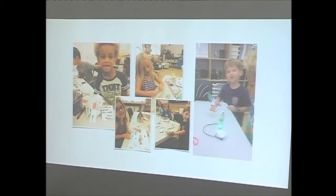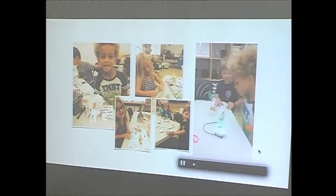So these are my DK kids. They're 4 years old, 4 to 5. And they're explaining to us what they did with Littlebits.